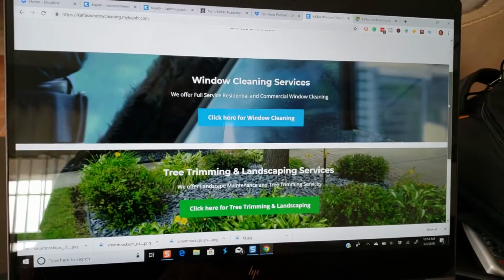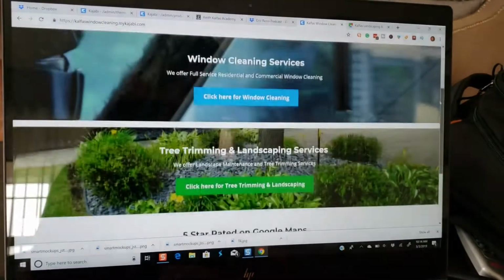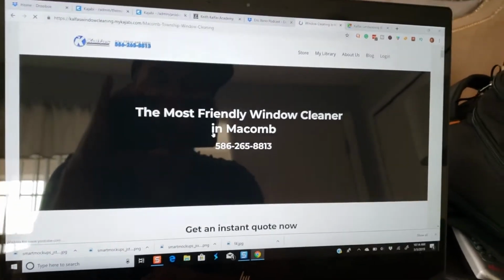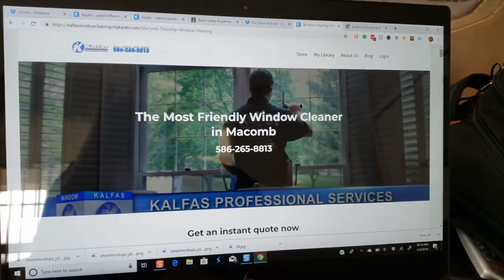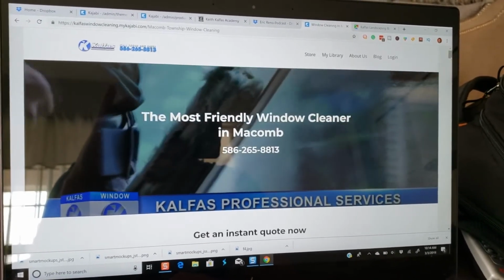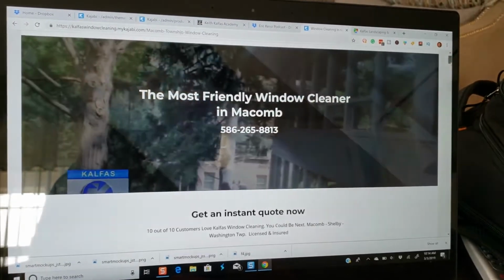Okay, so that's the landscaping. Now here, what service are you looking for if they come to my main site? I'm experimenting here. But so we're integrating with now Responsibid, Kurt Kempton's Responsibid for the window cleaning business. And I'm trying to find a way to integrate it for the landscaping as well, so we don't ever have to go visit a property ever again unless it's something that's out of the norm.